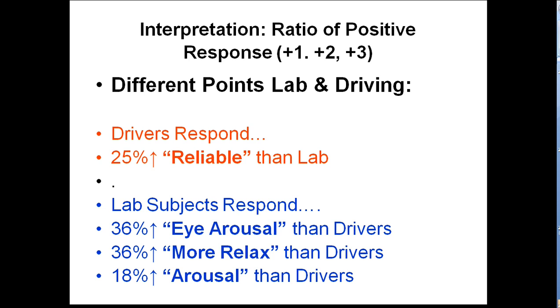What are the different points between the lab and the driving group? Drivers' response is 25% more reliable than lab. Lab subject response is 36% more eye arousal than drivers, 36% more relaxed than drivers, and 18% more arousal than drivers. Drivers tend to think it's more reliable than lab. Lab subjects tend to think more arousal and relaxed than drivers.